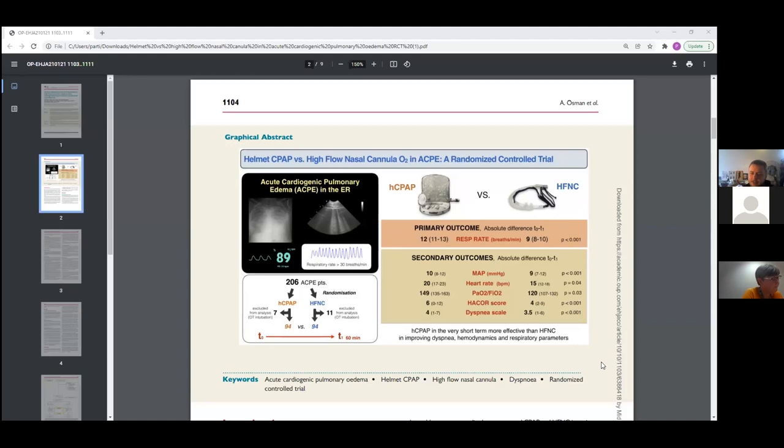They also looked at several secondary outcomes as well, which is the absolute difference in MAP, as in mean arterial pressure, and heart rate. They looked at PF ratios, which, if no one's comfortable using PF ratios, is the arterial oxygenation compared to the fraction of inspired oxygen. So essentially a higher PF ratio shows that you're having greater diffusion of oxygen across the lung blood barrier. We also looked at the HACOR score, which is a 5-point clinical score which looks at failure of CPAP therapy. So it's to do with heart rate, acidosis, CO2 values. I can't remember the other two, but essentially a higher HACOR score indicates that you're failing on CPAP.